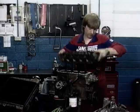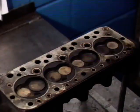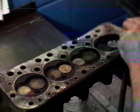The next major item to come off will be the head. First, remove the rocker gear from the cylinder head. Before we deal with the rest of the engine strip down, we'll see what it takes to strip, check and ready the head for modification.